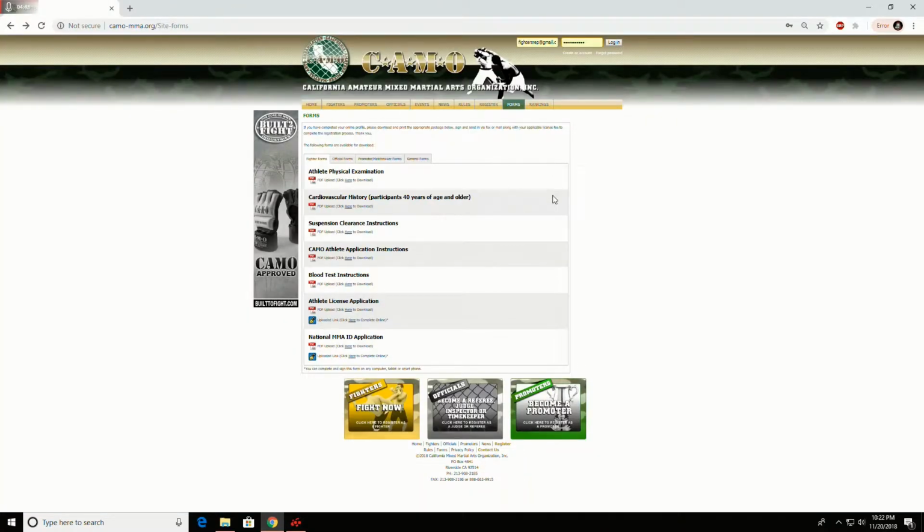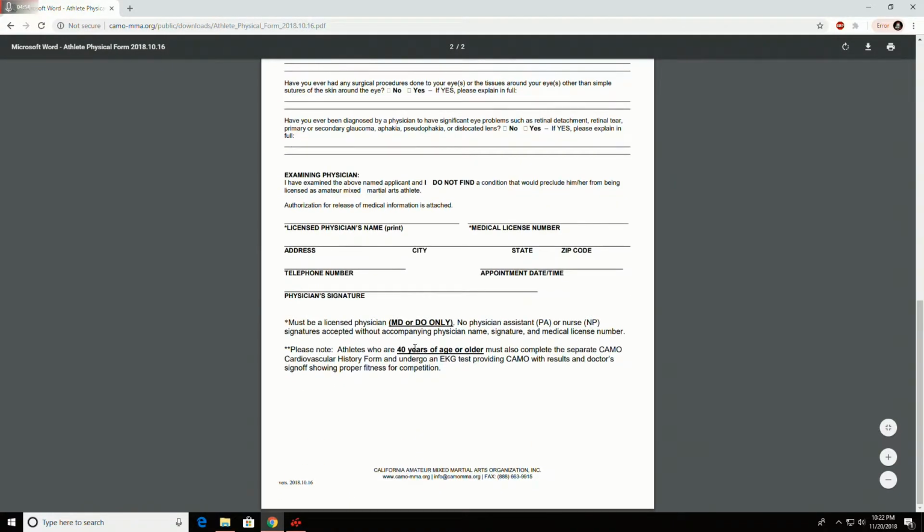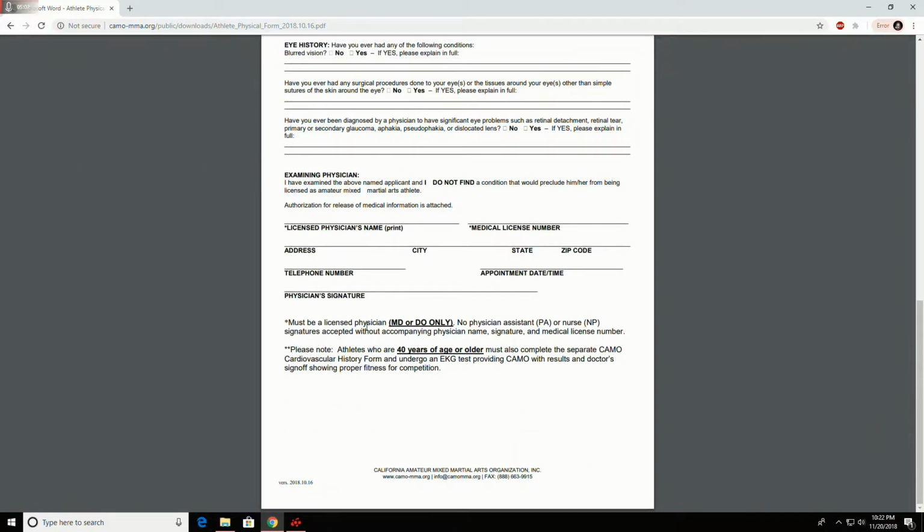Okay, now the next step that I would go to is the athlete physical examination. You're going to want to click this, print out this document, and take it to an MD or a DO that can fill it out and give you a physical. It's very important that a licensed physician, an MD or DO only, fill this out and sign off on it. If a physician's assistant or nurse signs off on it without an accompanying physician name, signature, or medical license number, it's just not going to happen. CAMO's not going to accept it.